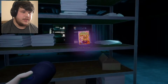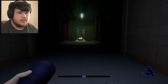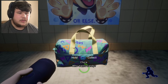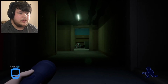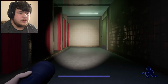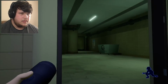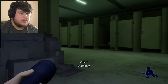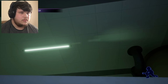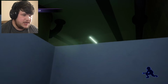An old poster. Sweet. That's exactly what I wanted. Not, you know, a security level 3 pass. Oh, I don't like this. Staff only. I'm not enjoying any of this. I just want everybody to know that. I'm not enjoying anything of what's happening.